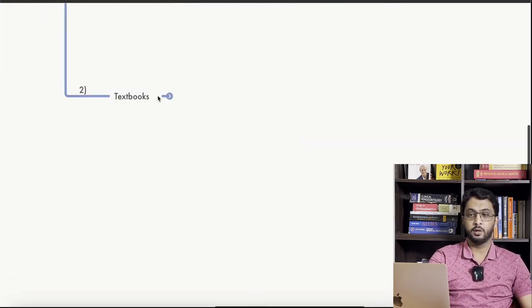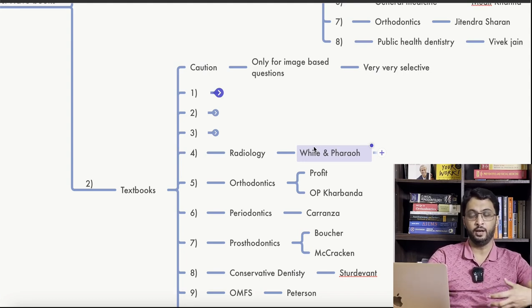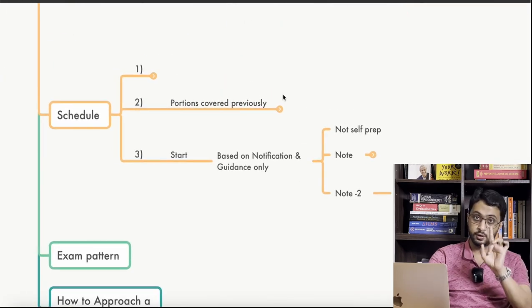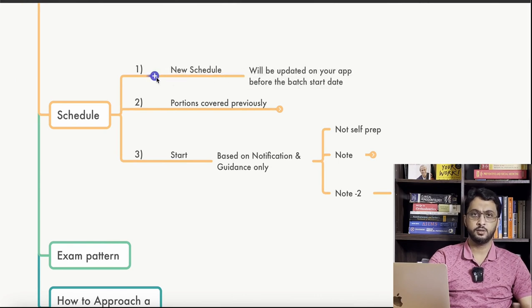Coming to the textbook part, for you to know what to read for image-based questions from White and Furrow, which chapter is mandatory to be read. This will usually come in the next phase, with more detailed preparation. But yes, there should be guided learning, because without guided learning, things don't work out. So it's very, very important that you follow the schedule of your batch. Whatever is finished, don't bother, it will be repeated for you.